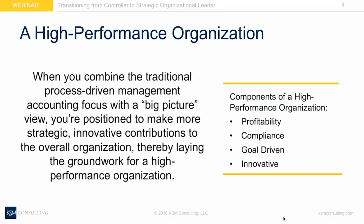So we're going to talk about high performance organizations here today. I wanted to give you a little bit of perspective on how we define a high performance organization. We've listed some components there that we see in high performance organizations: profitability, compliance, goal-driven, innovative. But there's also some traits that we see in high performing organizations as it relates to the controller's office.